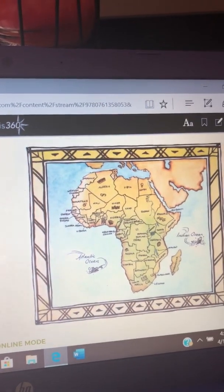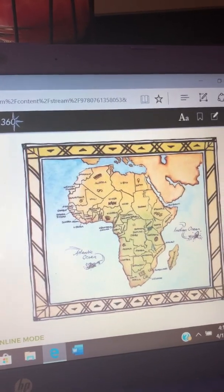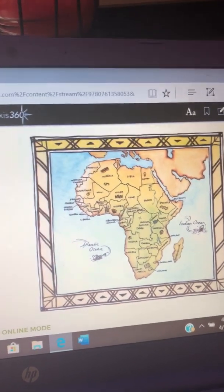The huge Sahara desert divides the continent into northern and southern Africa. Most of the people live in North Africa and are urban. In southern Africa, there are many different cultures and languages.